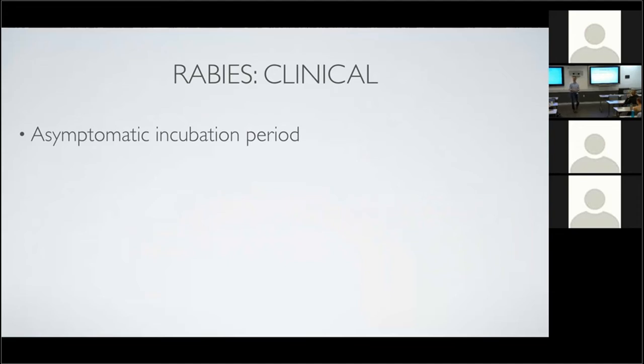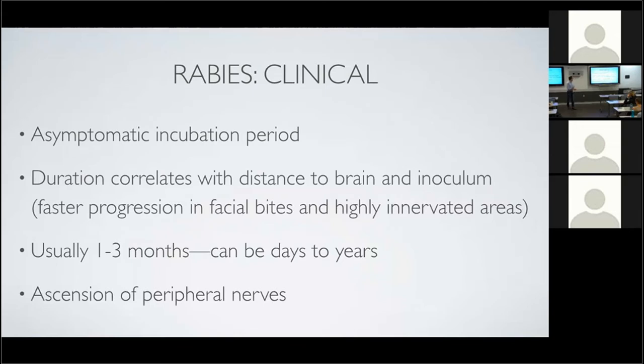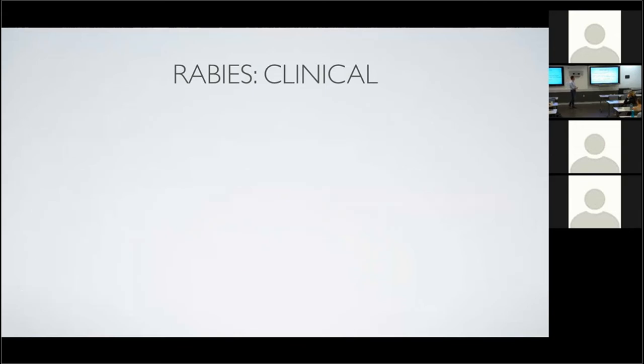It's completely mysterious, but cases have been described after 1 year, 2 years without any other intervening risk factors. So the duration correlates with distance to the brain and the inoculum. If somebody gets a small bite on the foot, it may take a lot longer to progress up the nerves to the brain than if you get bitten in a highly vascularized area like the face or the hand. Usually the incubation is about 1 to 3 months, but it can be days or years, as mentioned. And similar to tetanus, it goes up the peripheral nerves.